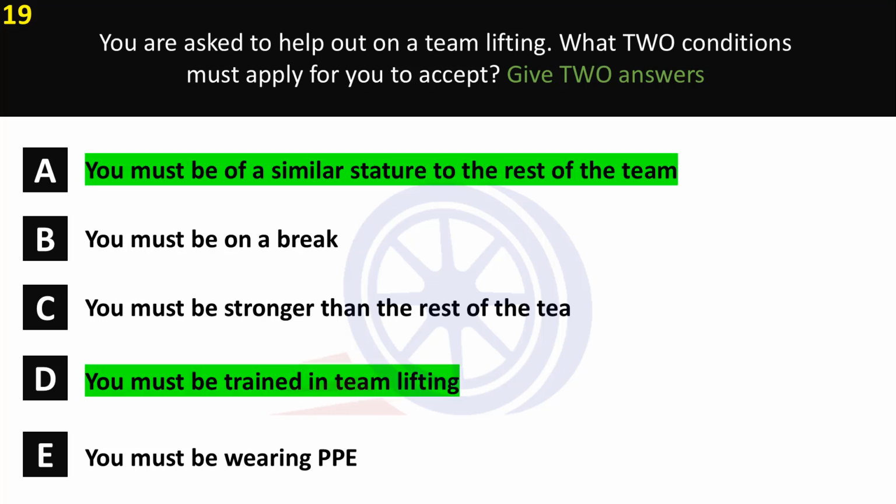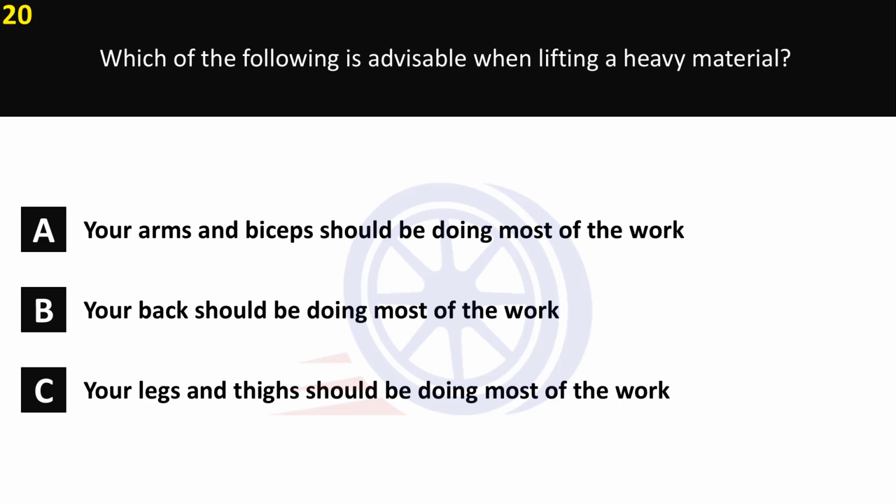Correct answer, A. You must be of a similar stature to the rest of the team. D. You must be trained in team lifting. Which of the following is advisable when lifting a heavy material?